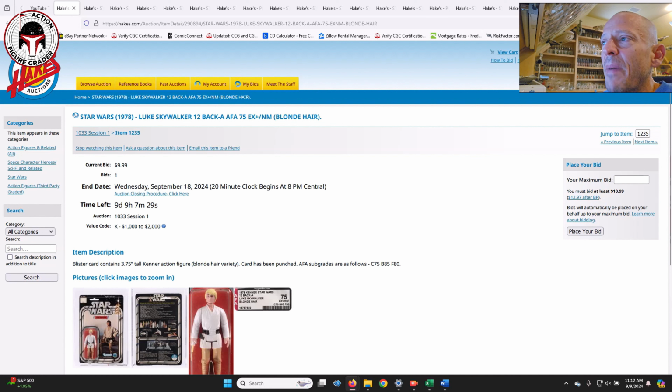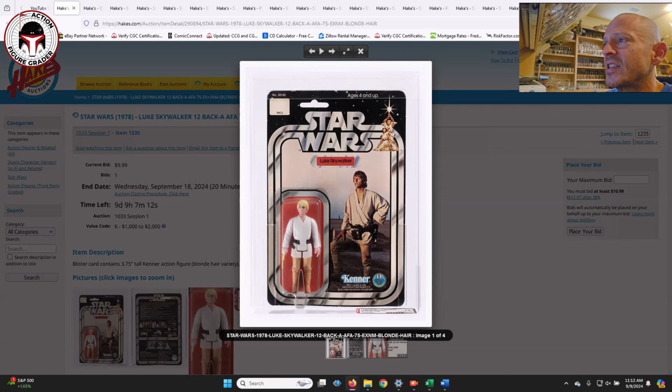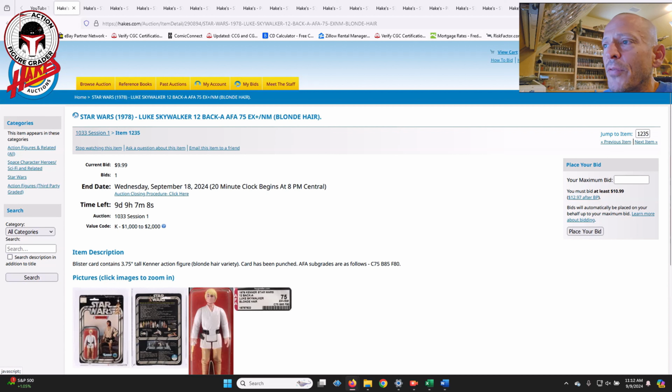We're going to start off with a 12-back A Luke Skywalker Farm Boy, AFA 75, blonde hair, obviously. 75 is the overall AFA grade, 85 for the card, and I believe it's 80 for the figure score. And there you go. Very nice example, punched. No price sticker, but, you know, not perfect. 75 grade, that's more in keeping with collector grade items.